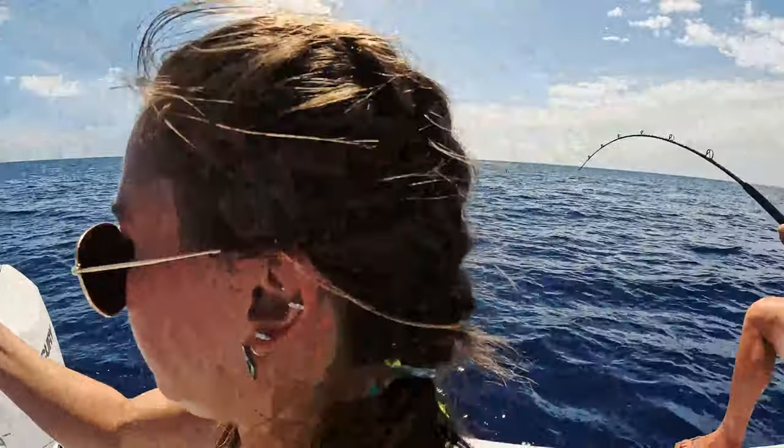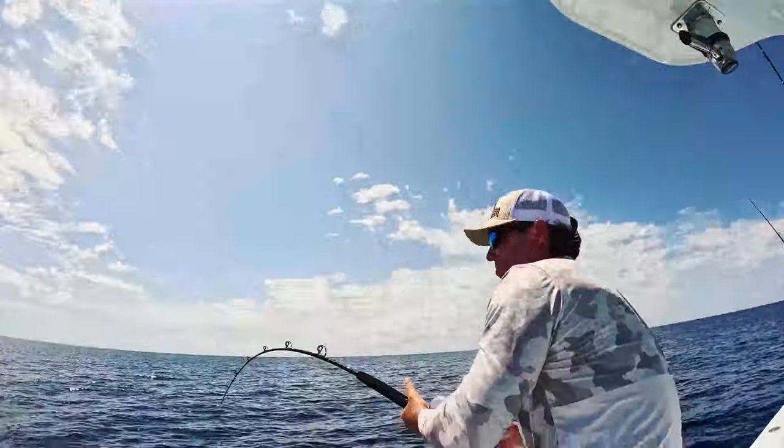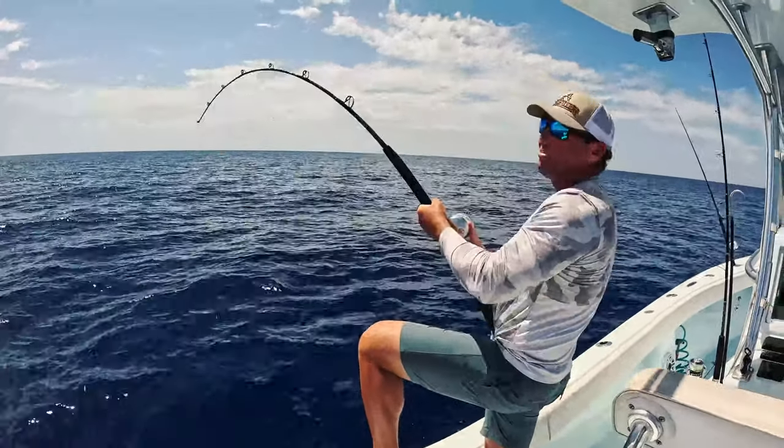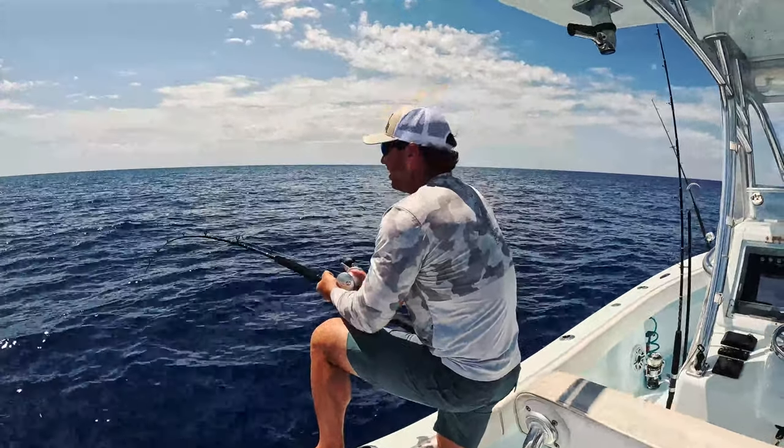Should I grab that one? Yeah, give it to her. Come get this one. Hang on, let me tighten the drag. Get two of them going. So we just double hooked up. I got a big one on the bottom. And is that the flat line? That's the flat line. The flat line just went off on top.